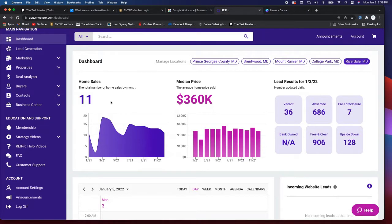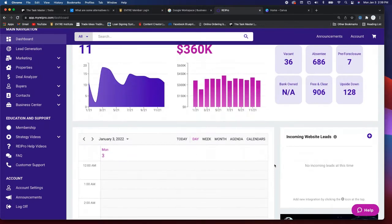There it is. Number of homes sold estimated this month so far, as the data shows up until here, which is 12/21. 11 homes were sold, and the median price was this. There were 36 vacant homes. So let's scroll down.